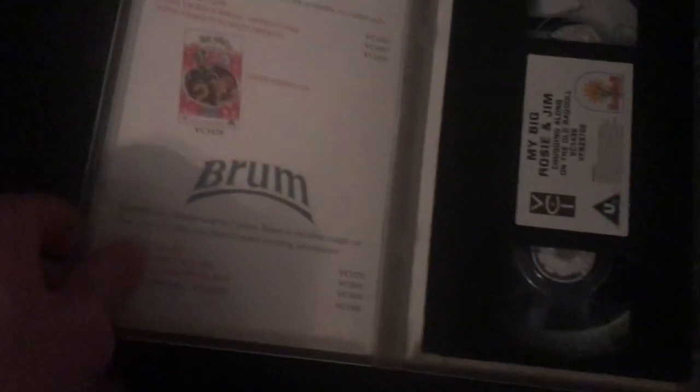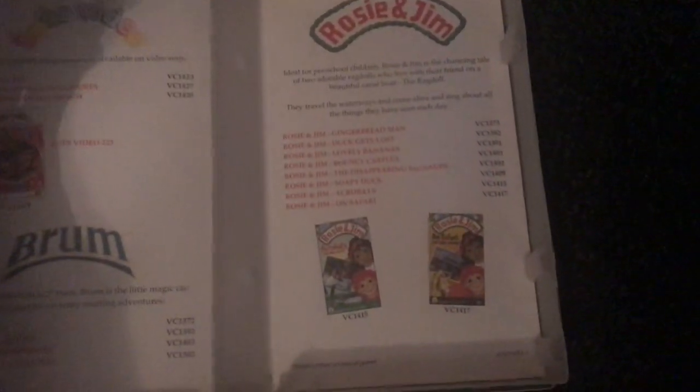And inside is an advert for Topsy Video 1, 2, 3, and Acrobots and Safari. Those Rosie and Jim VHS tapes are very expensive nowadays on Amazon. Well, I might be able to check eBay now, hopefully, if my mum has got a new eBay account because her old one got hacked, which I mentioned in a live stream, which you could probably look up.